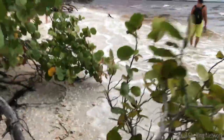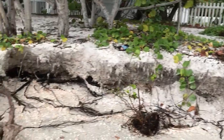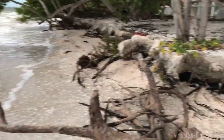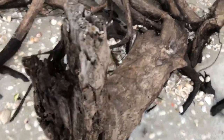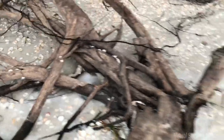Take you guys over here so you can see the whole, what's left of the beach. I mean, this used to be a ton of beach. Look at this piece of driftwood. This is the type of piece I'd want to take home, but let me see. Oh yeah, it's really heavy. It's mobile, but it's really heavy.